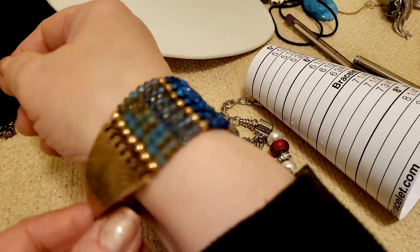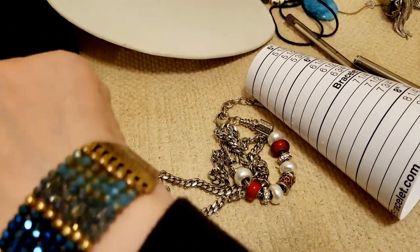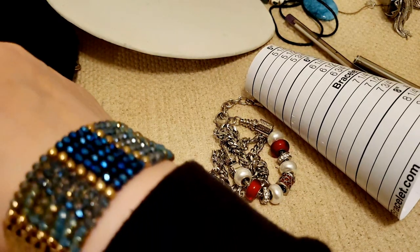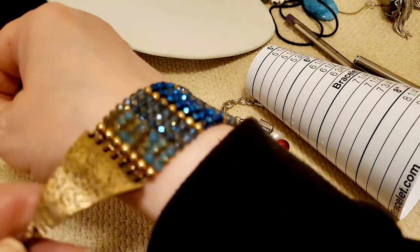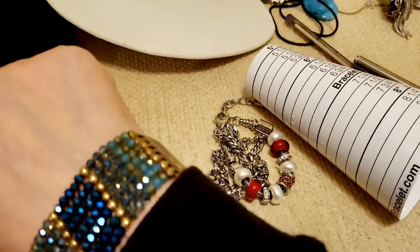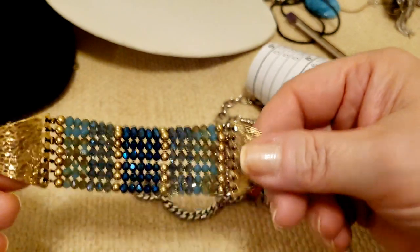Look at that. The brass, the blue. Kind of gold tone-ish, maybe. The beads look more gold tone, but this looks kind of brassy. I don't know. So pretty.